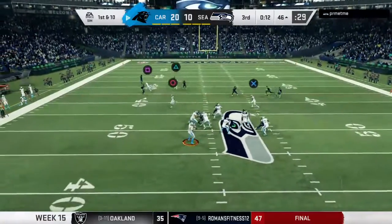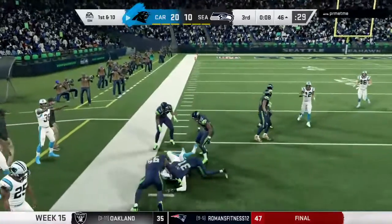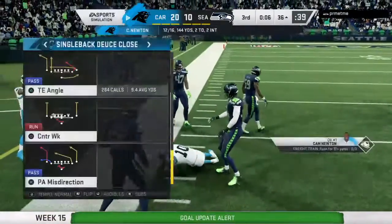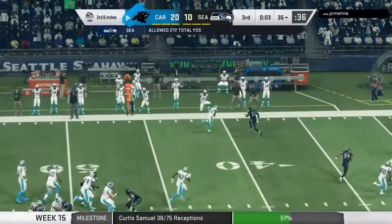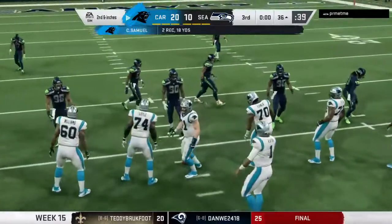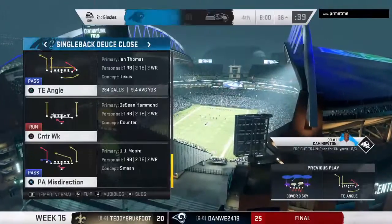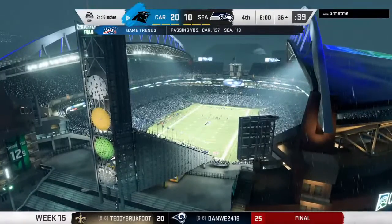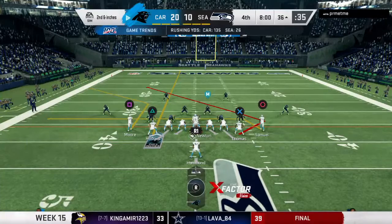They go back to the air here after the INT on the last drive. Open man is Samuel, complete. A gain of 10 as they look to add on to this 10-point lead. 10 yards on the pickup. It's 2nd and inches. Still a few inches short of a first down as they come up now on 2nd down. Back now in Seattle, Washington. It's the Panthers out in front and in control of the football as well as we begin quarter number 4.